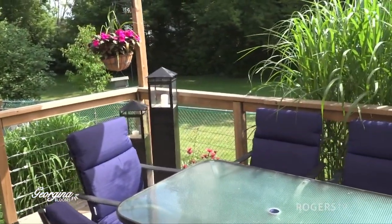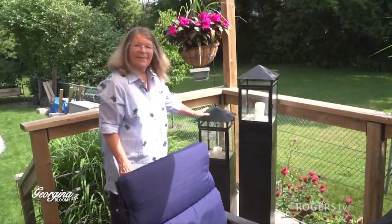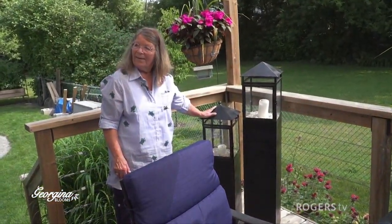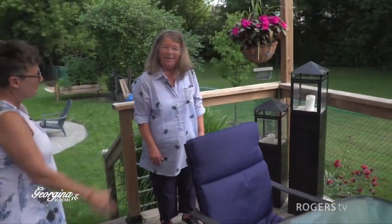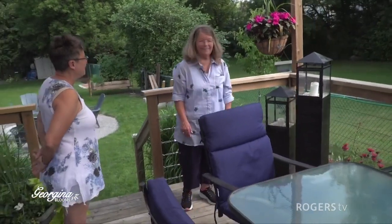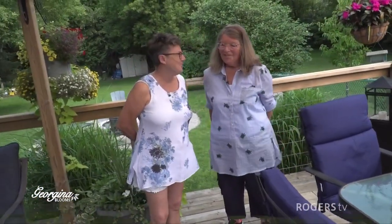This is not recycled. These are? No, I just found them on the side of the road, and then just decided that somebody's garbage is my treasure, so I painted them and added some rocks from the dollar store and candles, and voila! And there it is. It's just an extra accent on my deck.